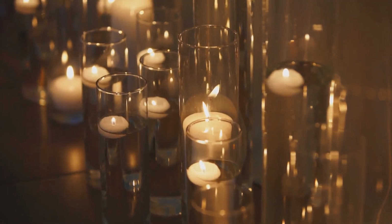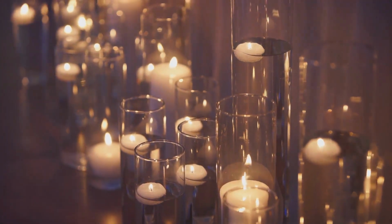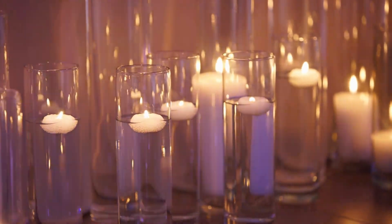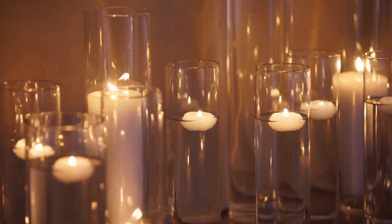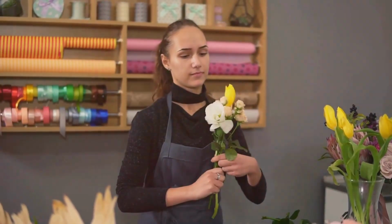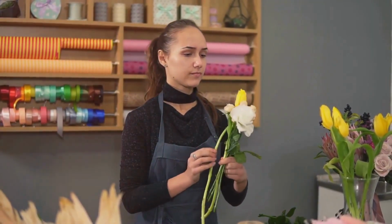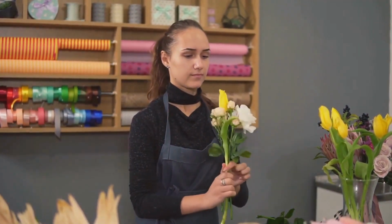Now, imagine a different scene: glass cylinders filled with water, cradling floating candles that shimmer and dance with the flickering flame. The reflection of the light on the water's surface creates a magical ambiance, while the simplicity of the design keeps it firmly rooted in modern minimalism. Or perhaps you're picturing sleek vases filled with monochrome flowers. The simplicity of a single-color palette allows the natural beauty of the flowers to take center stage, while the sleek design of the vases adds a contemporary edge.